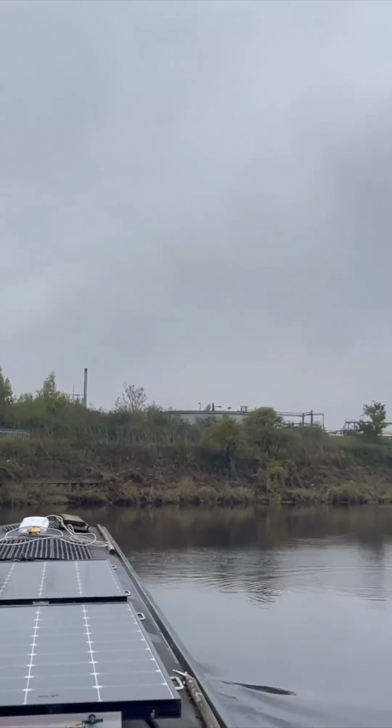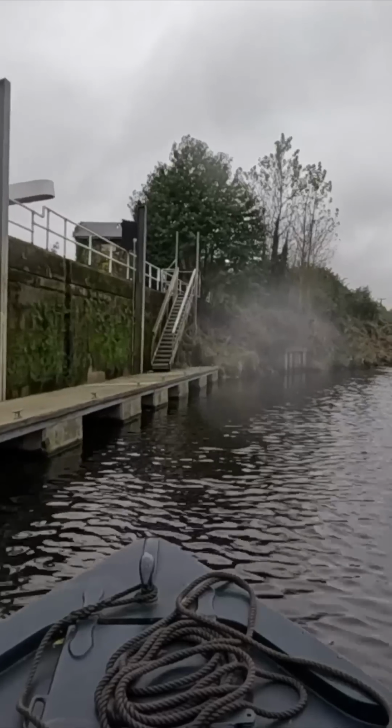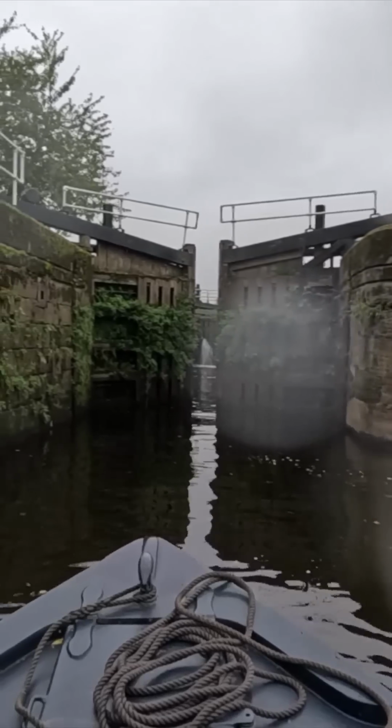A few more twists and turns on this very grey day and we reach Dole Lock. The lock landing's by the side of the lock, so once I've dropped the boys off I need to reverse the boat back so I can enter through the gates. We'll be rejoining the river at Flood Ferry a few miles up.